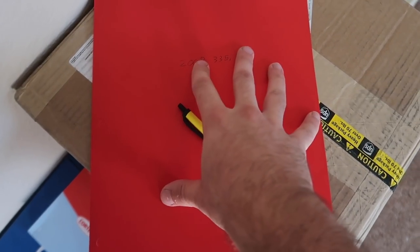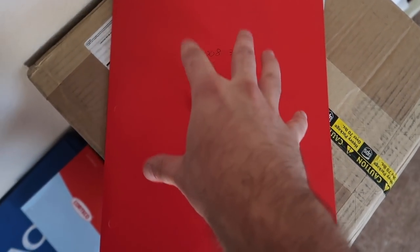Guys, this is the next day. I think of a possible buyer for the 335. I'll keep y'all posted. So I just made a folder with everything inside of it, including the pink slip, smog. Everything is good to go.